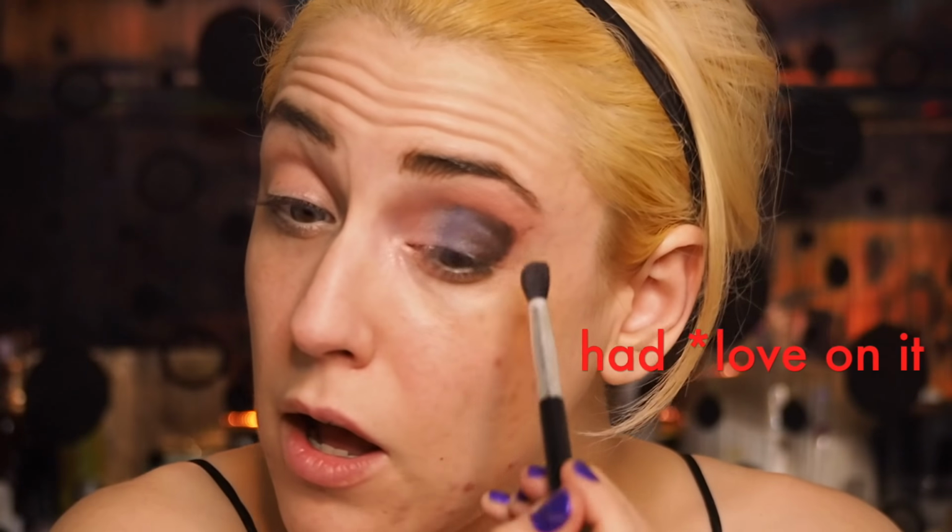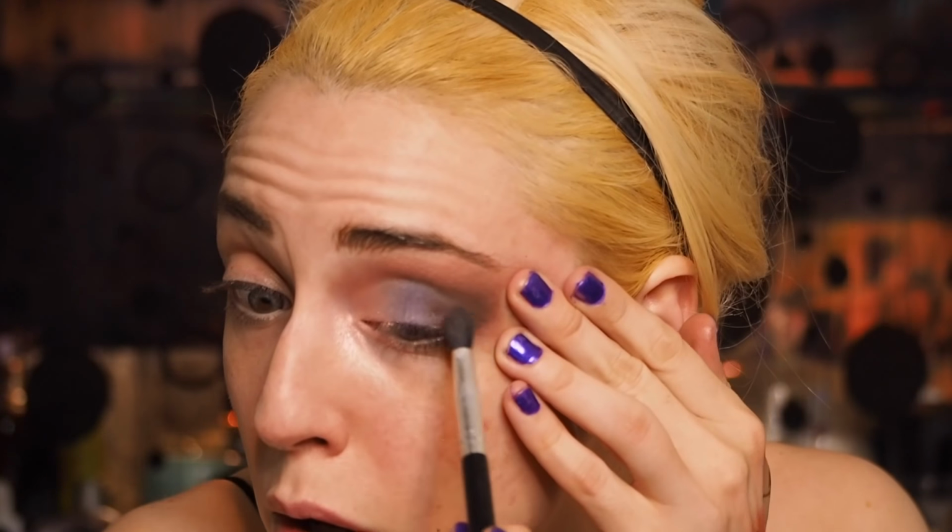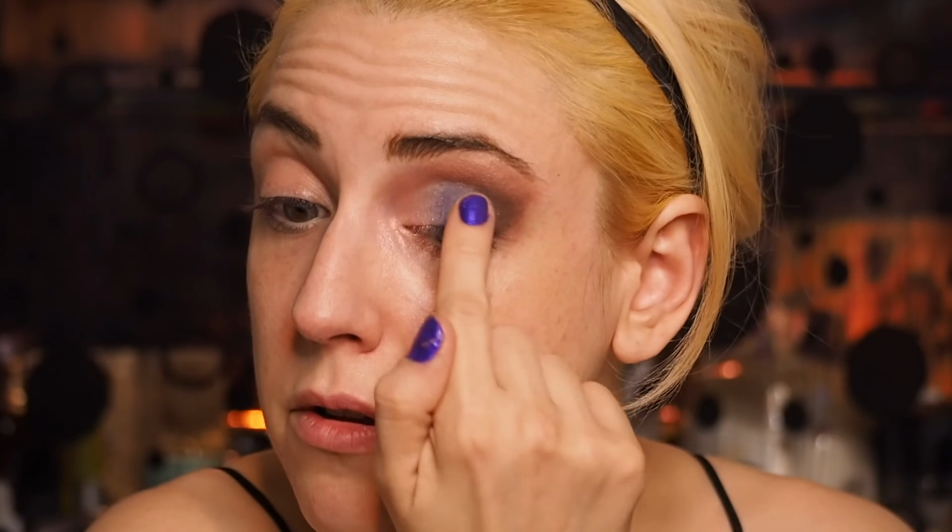And I think that you'll see, if you play with this palette too, that you have the same kind of result for sure. Right, now we want to blend it out a little. So we take the brush that had Soul on it and go over the top and blend that out a little. Make sure it doesn't look too abrupt. And you want to blend it with Soul a little. I'm going to grab a little more Soul on my finger again and blend it with the color that we just added, Drama.